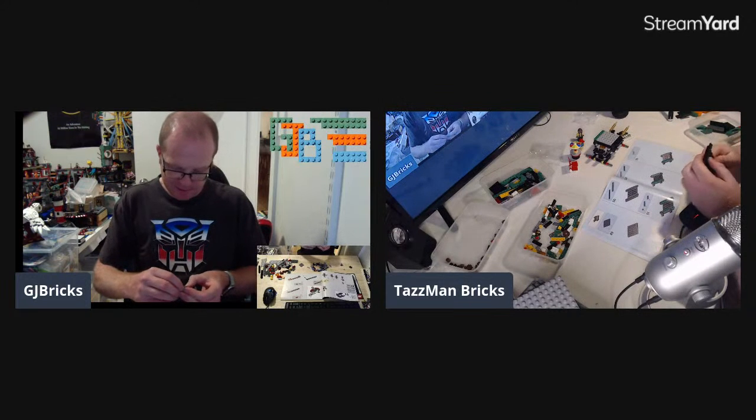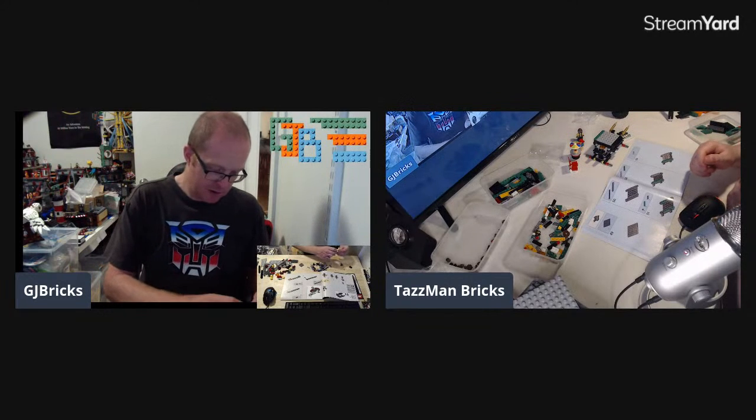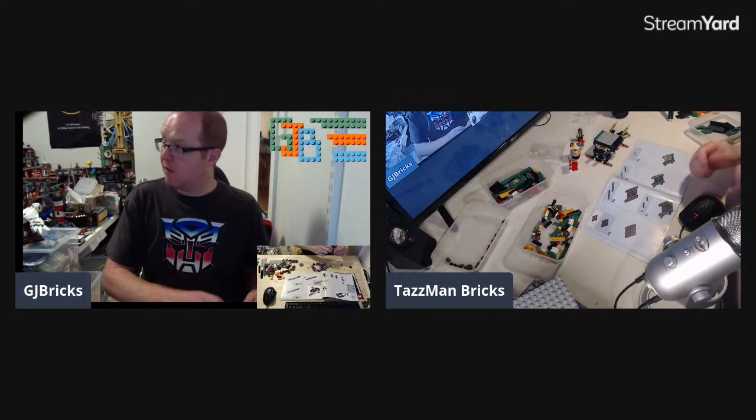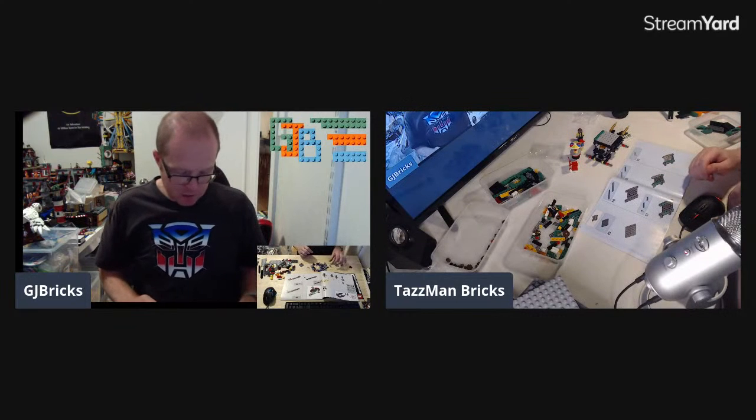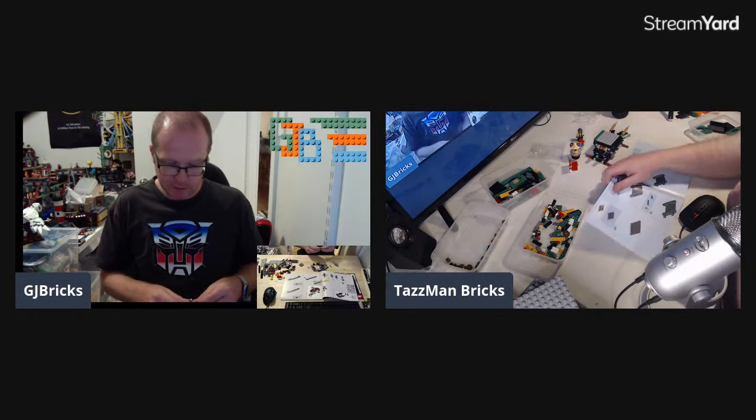So how did you go after building the corner garage? Are you still happy with it? Yeah, I like it. I'm going to leave it. Cool. I'm debating whether or not I'm going to open that second one I've got for parts or not. Haven't decided yet.